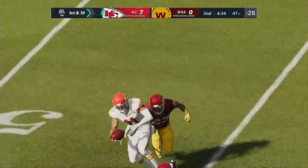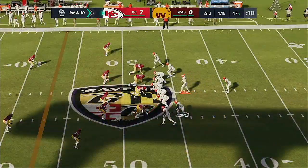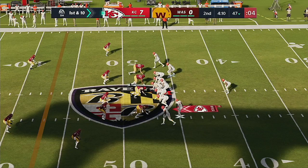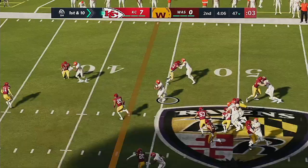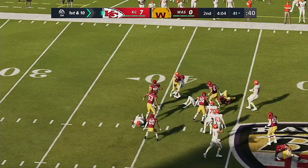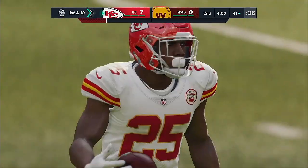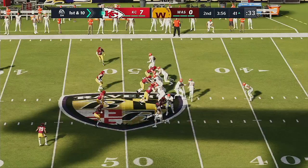1st and 10 at the 47-yard line. They'll run. It's Edwards-Helaire. And they're well past midfield, just a yard or two shy of the 40. That one good for 12 yards and a Kansas City first. They're making it look easy out there.